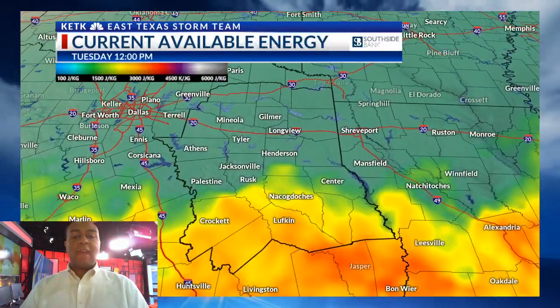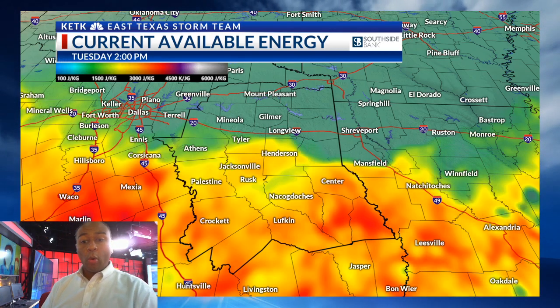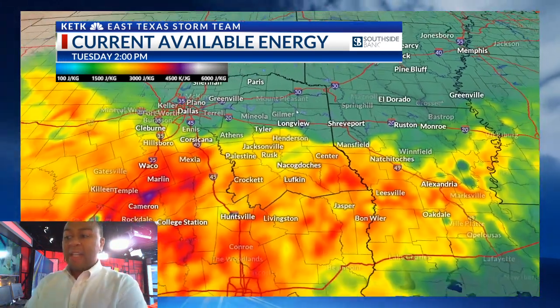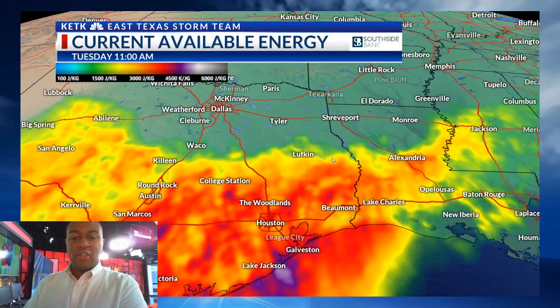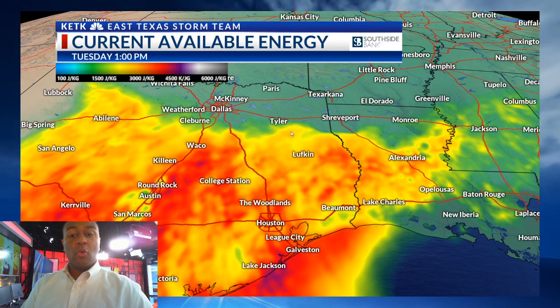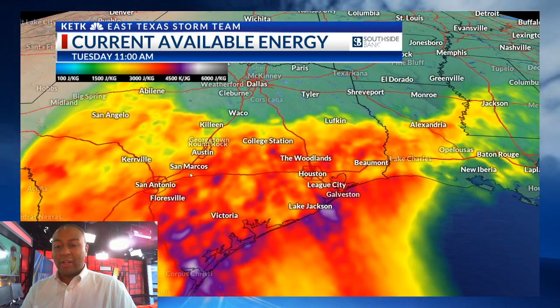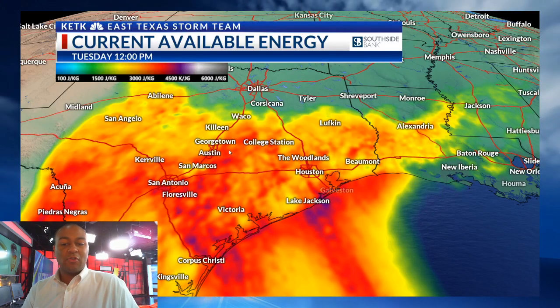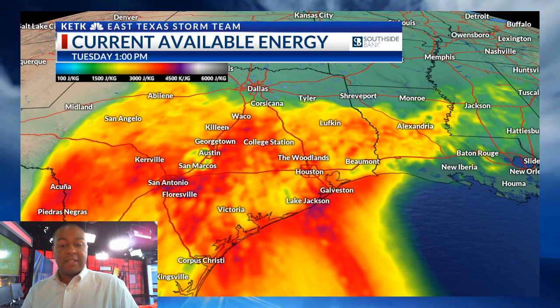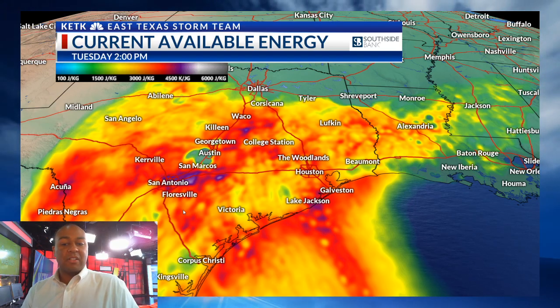Let me show you the available energy that we're seeing in the atmosphere. Our southern counties where we are warm and near 90 degrees, that is where the greatest available energy is for instability here at the surface, and that's moving up toward Interstate 20 at this time, and the greatest instability really across portions of central Texas toward the hill country and southeast Texas at this time.